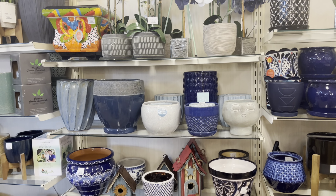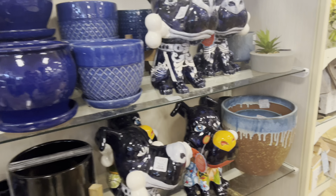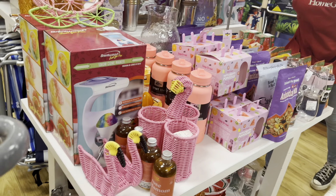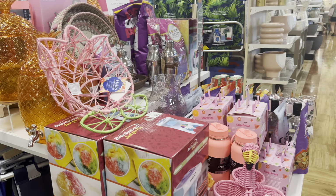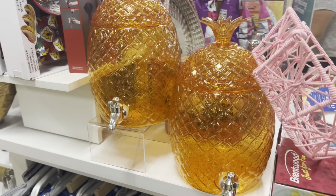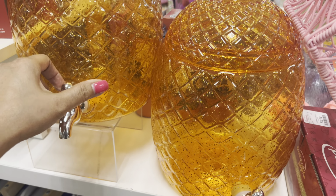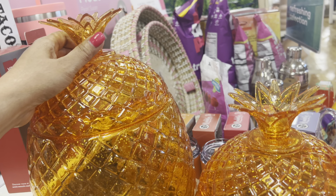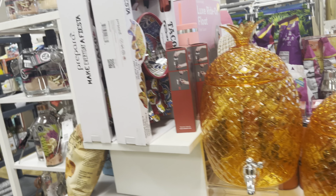They have flowers, orchids, pots here, and they have looking for matcha, but there's no matcha. And they have here party jar. Wow, look at this one. There's pineapple. Ha, cute. There's really cute.